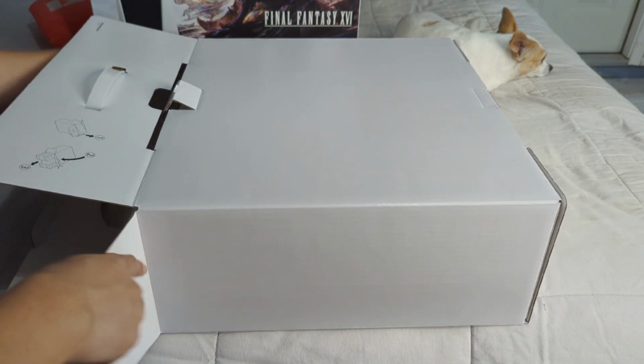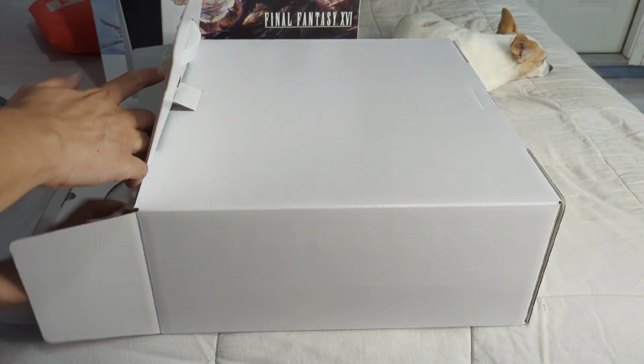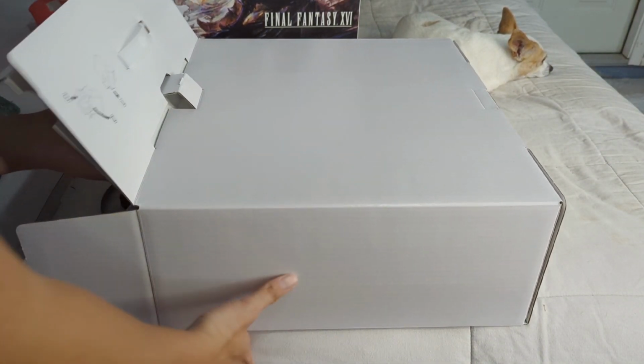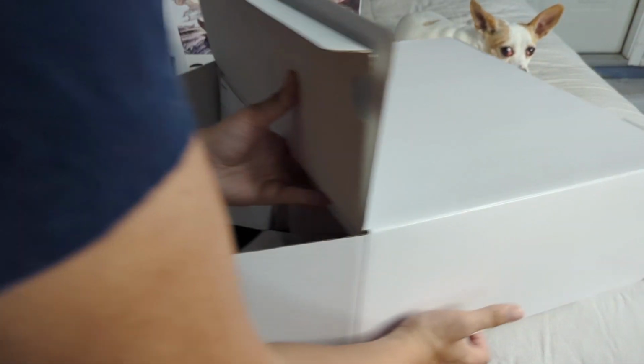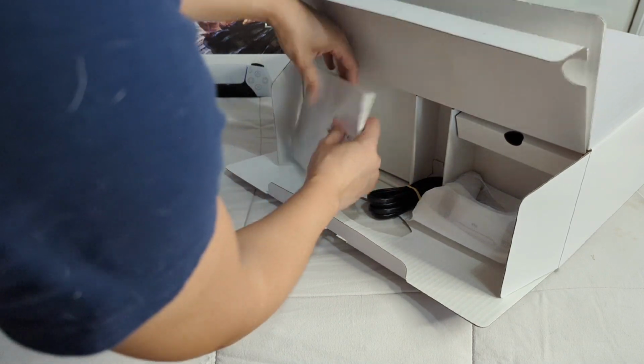Oh gosh, so it's a box inside a box. I don't know if this side opens up. Let me take a look. No, there. So it looks like it's a box inside a box. Oh gosh, okay. Alright, Chula, let's move really quick. So, I'm not sure how this goes.